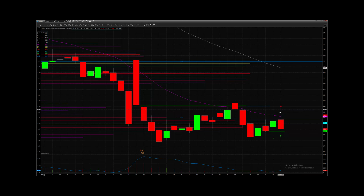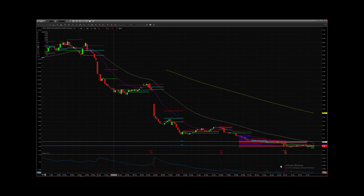I had an order out at 4.38. This had a high of 4.36, and it never came back. Unfortunately, it started rolling over late Friday afternoon. The market came in, this thing sold all the way off. We ended up stopping out here for a 10, 11 cent loss on the trade after being up on it. Unfortunately, it did not hold the entry, and this resistance level at 4.20 proved to be too much.